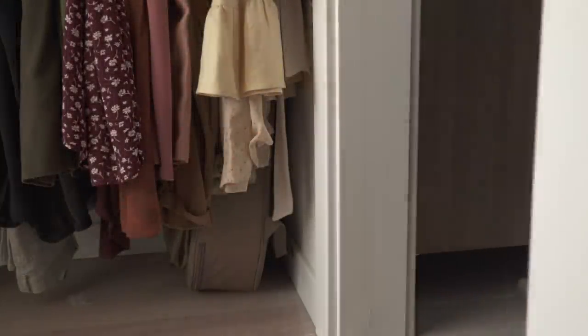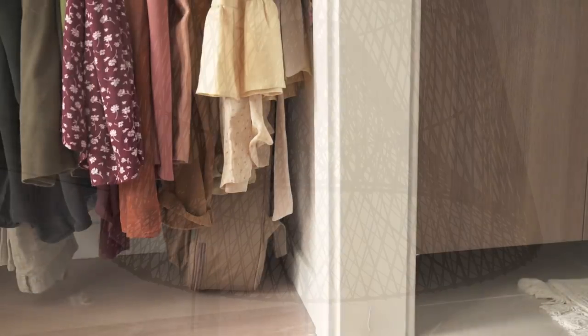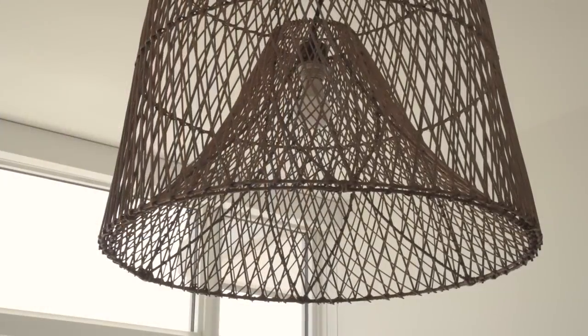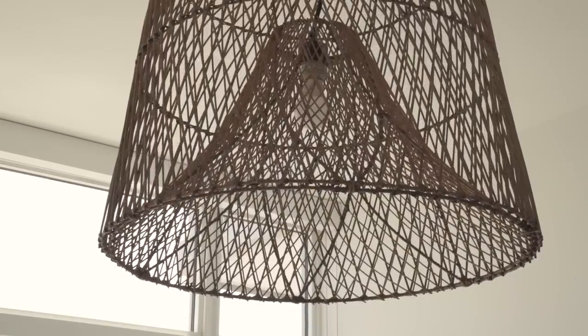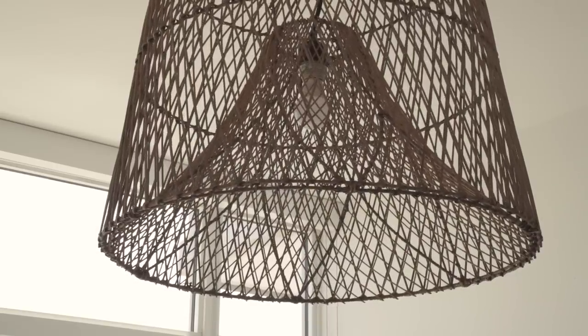When that was all done, I replaced the ceiling fan with this beautiful rattan pendant light. This piece, along with everything else featured in this video, will be linked in my description as well.